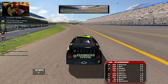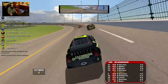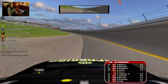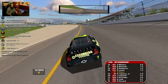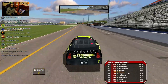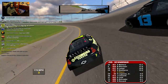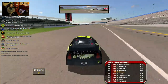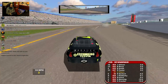Limit 55. Keep it under 3,500 in seconds. Tried to block all those guys, didn't get a single one. Waiting for this pack, 5 seconds back. Led by Scott Legacy Jr. So frustrating.